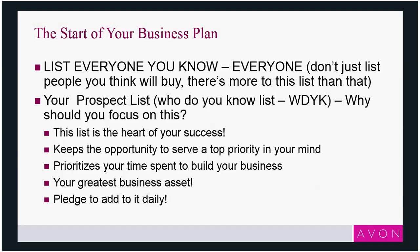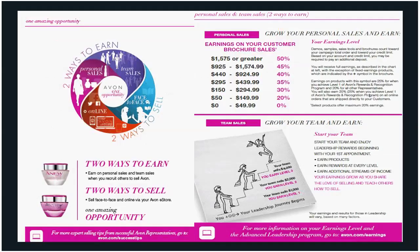And of course, you need to pledge to add to it daily, weekly, every campaign, whatever your goals might be. And then we go into the 2 ways to earn and 2 ways to sell. So with Avon, the 2 ways to earn are, of course, on your personal sales from everything that you personally sell. Also, when you bring others into Avon, you can earn incentives and bonus money and a percentage of everything that they're selling. And then you have 2 ways to sell also.